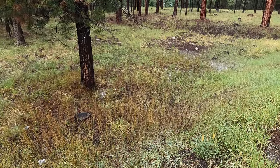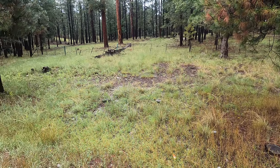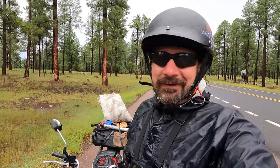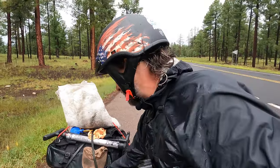Take a look at that moisture. What a gift from God. What a blessing. We have sure needed that moisture in this area. Well, thank goodness I am through that.